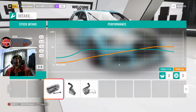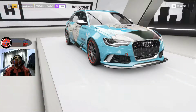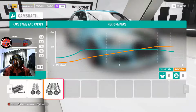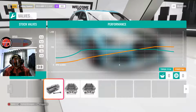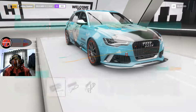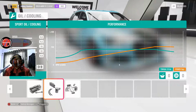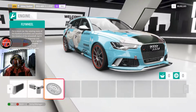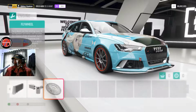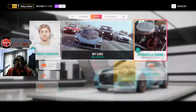For the engine, stock intake with race fuel system, and then race ignition, alongside the race exhaust, and of course the race cam and valves, because this is important. The valve itself is stock, the turbo is stock, the intercooler as well. For the cooling, I picked sport oil cooling, and then we have the race flywheel. It's all good. So you know what, let's just jump into the race and see how the car performs.